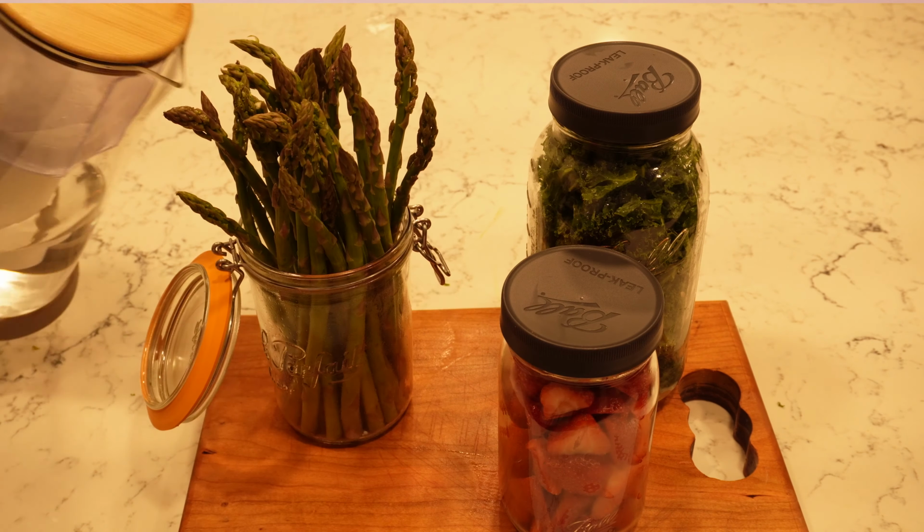So once I'm done doing all my veggies and fruits so they're easy to grab as snacks or throw into meals for meal prep, then I move on to the meat.